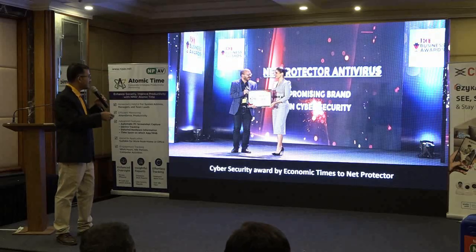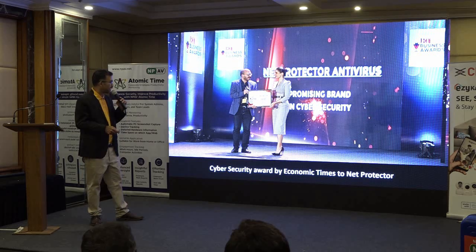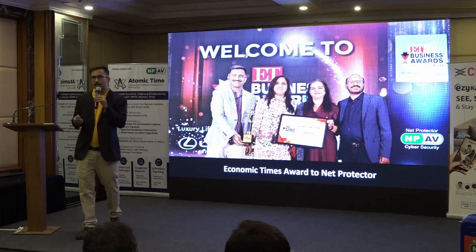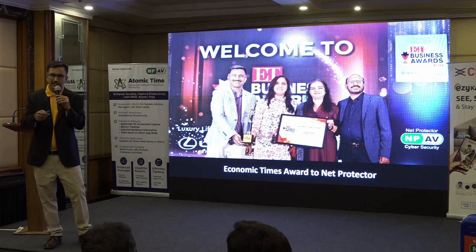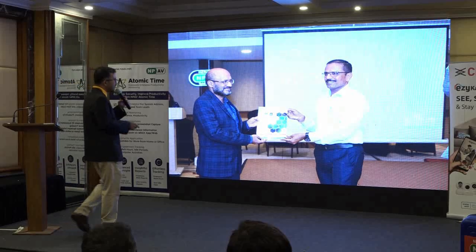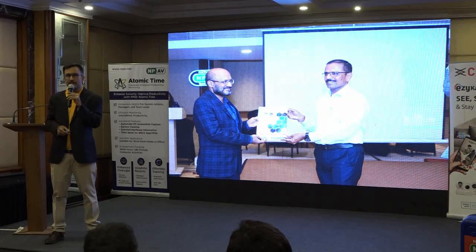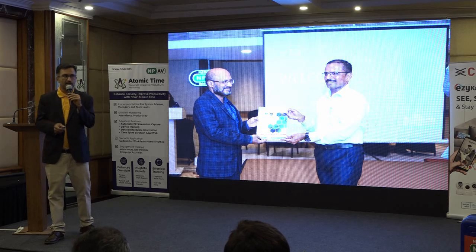We have also received different business awards, like the ET Business Award from the Economic Times. So when you are working with Net Protector, you are working with a very strong product which has great research and development and technical support. We have done cyber security awareness with the Gujarat State Cyber Cell. We are working very closely with all the cyber cells. Maharashtra Cyber Cell is using our product, and then the Pune Cyber Crime Department.